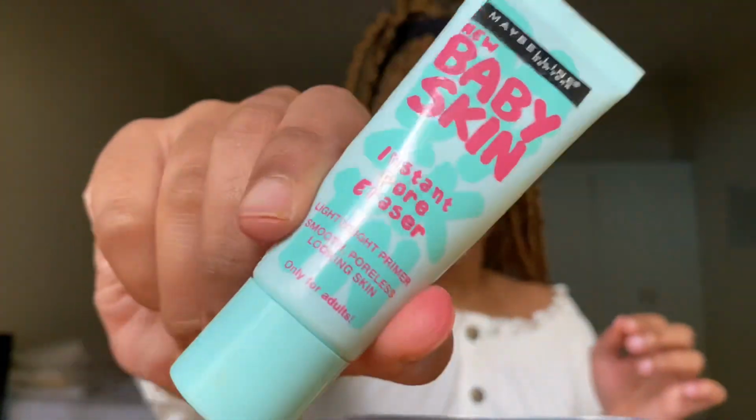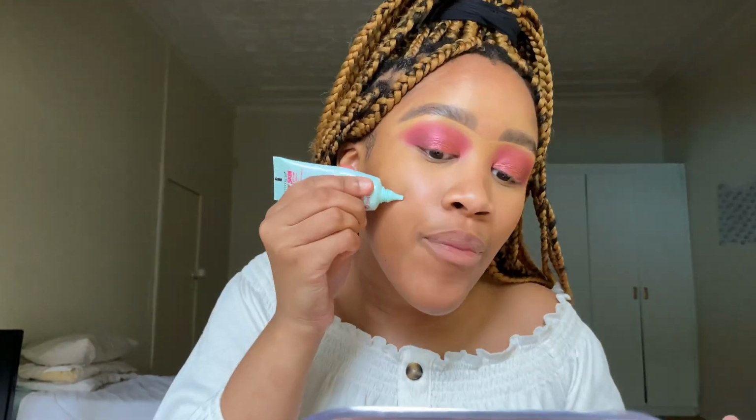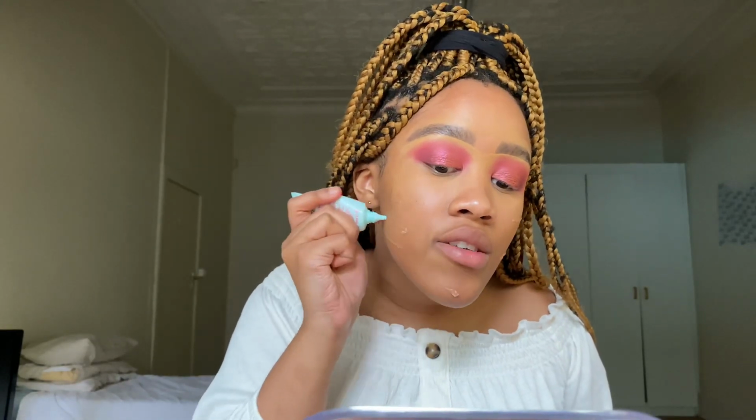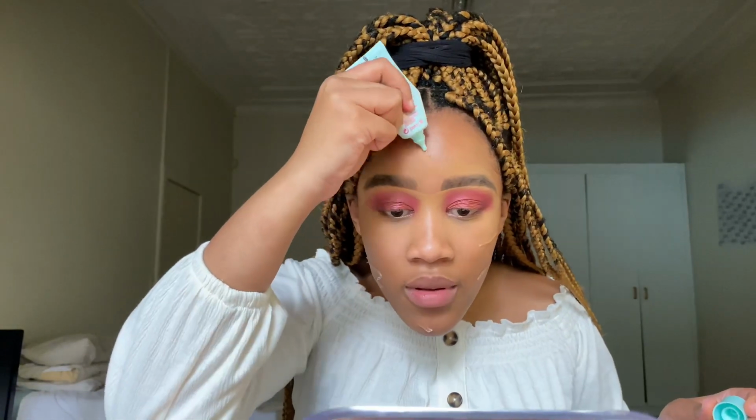Now we're gonna do the rest of our face. So you know what I do? Primer. I'm using the Maybelline Baby Skin Pore Eraser Primer. It's the most affordable primer I've ever come across, because it's only 100 rand and it does the job.